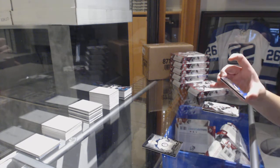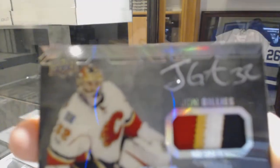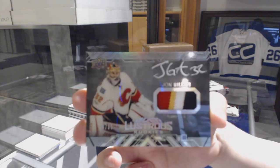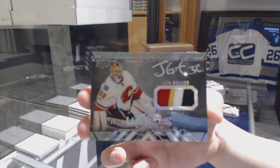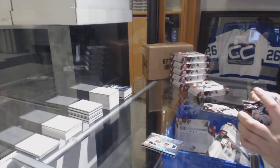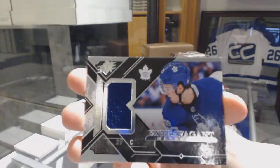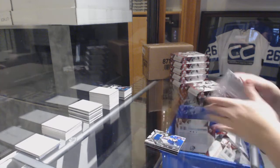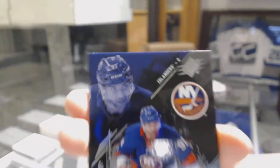We've got a Lustrous Rookies four color patch auto number 265 for the Calgary Flames, John Gillies. Number 265, four color patch auto for the Flames, John Gillies. Extravagant Materials jersey for the Toronto Maple Leafs, William Nylander. Base card number to 299 for the Islanders, John Tavares.